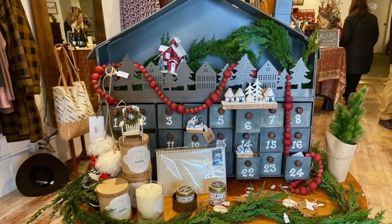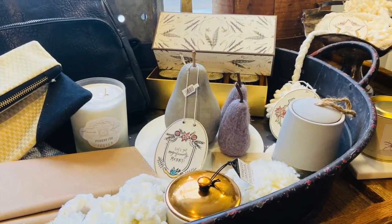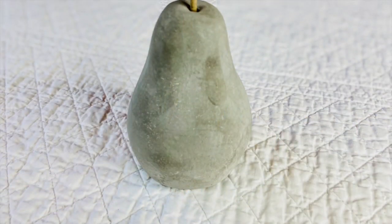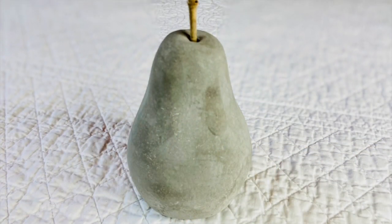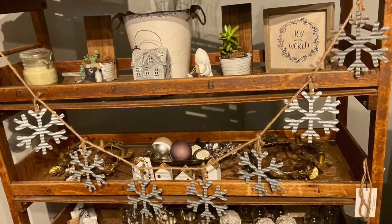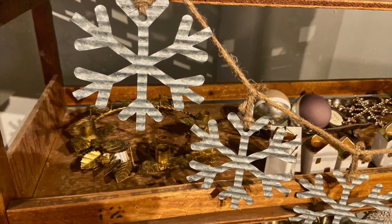I've got to figure out how to make an advent calendar next year. I love concrete and pears, and if you put them together for $7, it's coming home to live with me. Look at this adorable snowflake garland. I think I feel a craft project coming on.